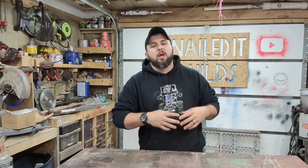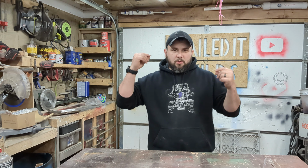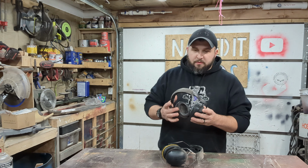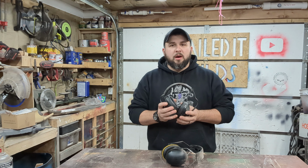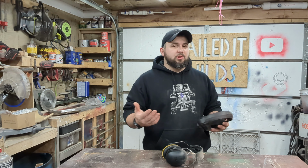But while we are on the topic of safety, let's talk hearing protection. Now I don't actually have any of the small little ones that you fold up and put in your ears, because you can get a pack of those for dirt cheap too. Those are great, but the ones that I'm talking about are more like these. These are the ones from Harbor Freight, and they're like $5 and they do the job. They're just earmuffs, and they work fine. I recommend having a couple extra pair because you do have people who will be in the shop with you.